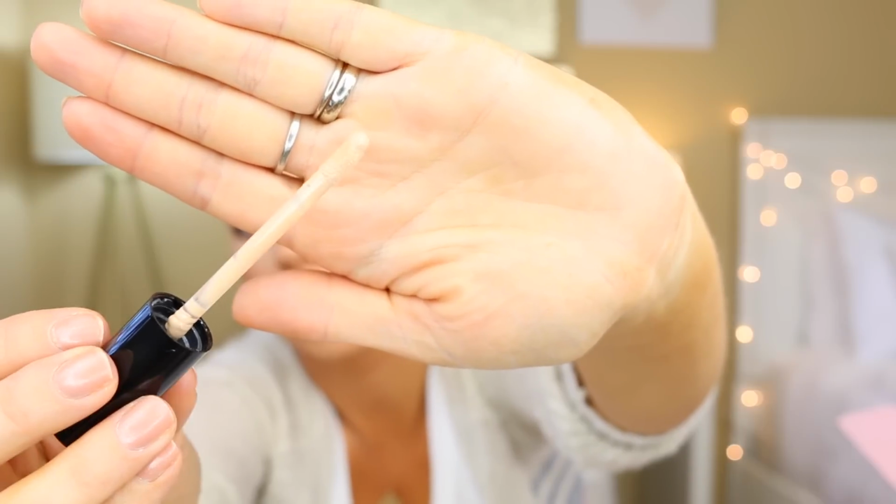And then this is what the wand looks like. It's just a nice doe foot applicator, and it really does make it so that it applies nicely. The wand is not super duper stiff or anything. You know how the Urban Decay one is really long and kind of flexible? It's not as flexible as that, but it's not stiff. It's just a nice medium. I would prefer it if it was a little thicker, or more flexible, because I do like the Urban Decay wand, but this works just as well.